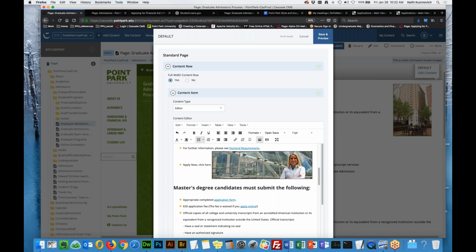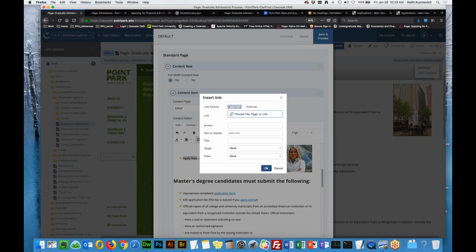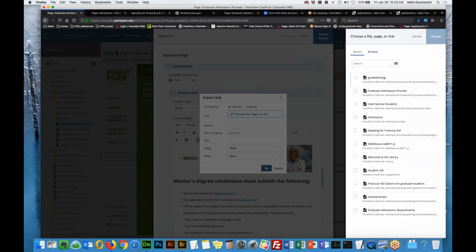The other thing I want to do while we're in here is link the text of apply now to another page on the site. In this case, I know that I want to highlight apply now. And as you can remember on other WYSIWYG tools, there's a chain link here, meaning that you can insert or edit a link at this point. So I'm just going to click on that shortcut, that button. And it's very similar to the image upload. You click on link, and what happens is the Cascade provides another screen that says, okay, here are the pages that you've linked to already.